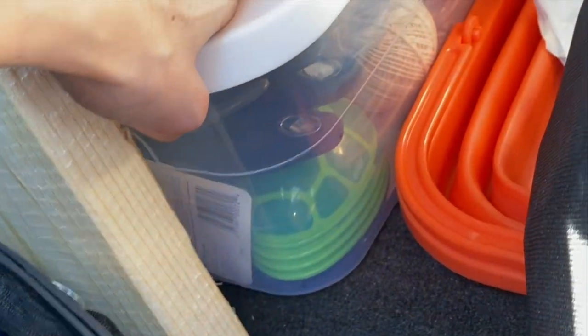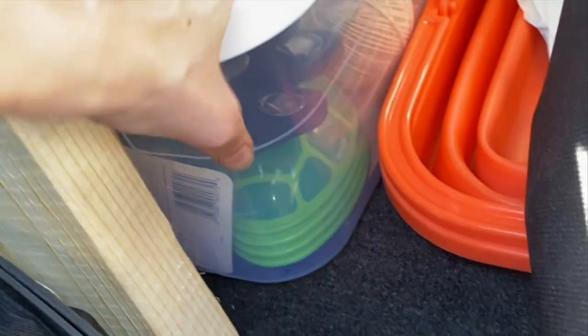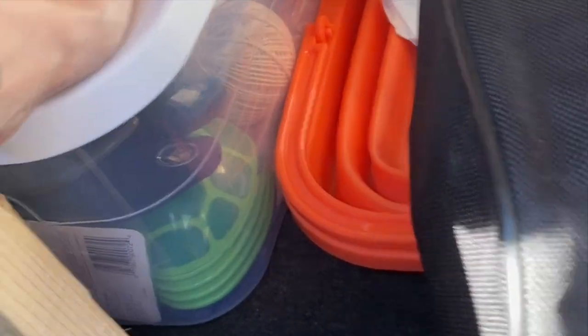I don't know how well you guys can see it, but right now I'm not gonna pull it all the way out because it's kind of hard to get it out actually. But it's got like playing cards and sewing kits, a little vacuum. That's what that little turtle thing is. It's a car vacuum. And so just stuff I don't use super often, but if I did need it, I can get to it. It just requires pulling everything else out first.